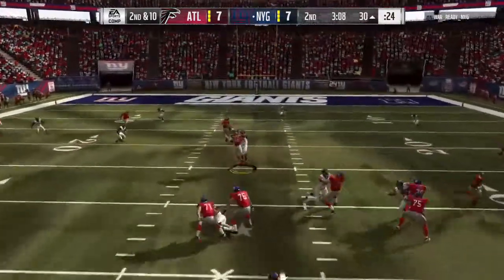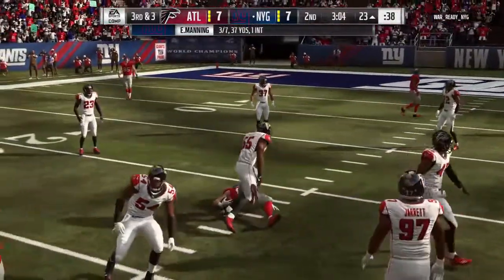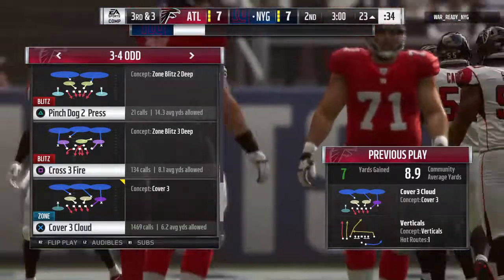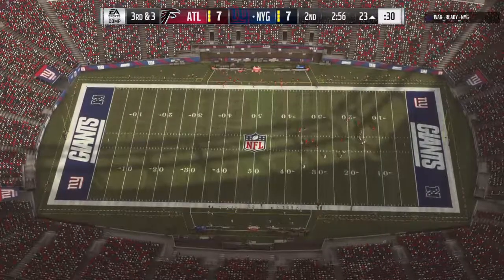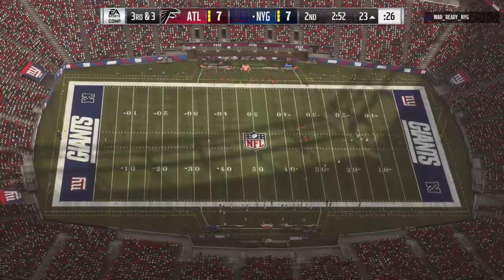Manning will try again on 2nd down. High throw, but the catch is made. The reception good for 7. It's 3rd down. That's a staple of this offense. Drag route to the tight end. Yeah, he's unable to use his size to break off much more yardage after the catch, but still an effective gain nonetheless.